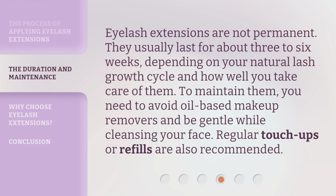Eyelash extensions are not permanent. They usually last for about 3 to 6 weeks, depending on your natural lash growth cycle and how well you take care of them. To maintain them, you need to avoid oil-based makeup removers and be gentle while cleansing your face. Regular touch-ups or refills are also recommended.